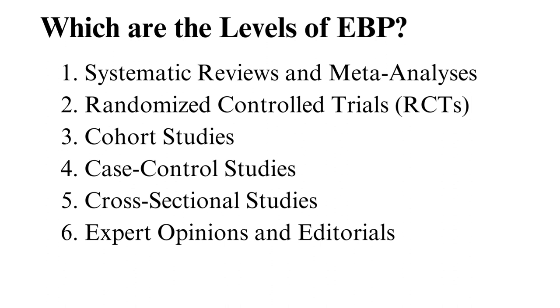4. Case control studies. A case control study compares an individual with a particular outcome to others without the outcome, the controls. It also examines the individual's previous exposure to potential risk. This research is valuable when dealing with rare conditions, though it's more prone to bias.